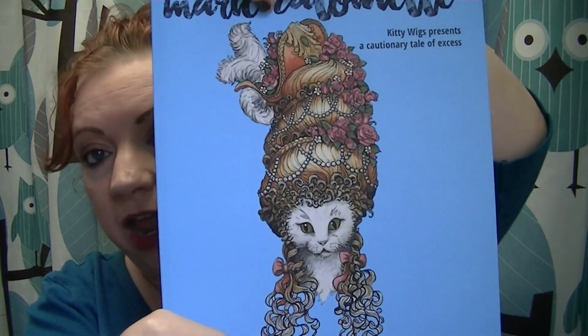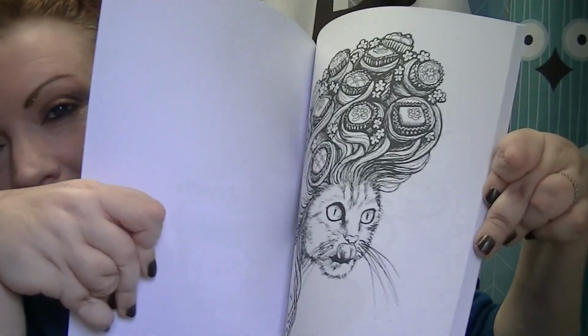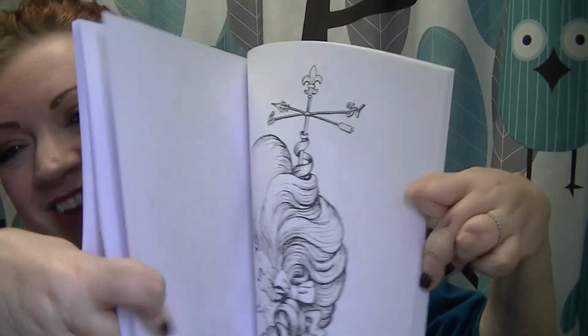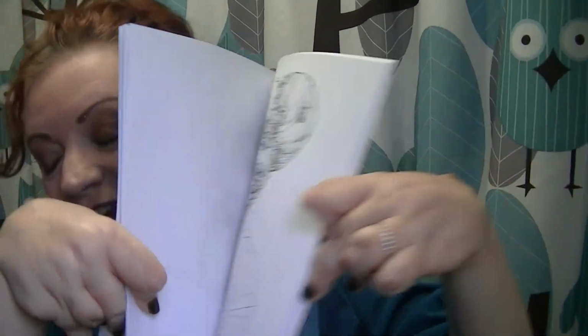I also got this with my Christmas money. This one is called Marie Antoinette: Kitty Wigs presents a cautionary tale of excess. So this is all cats wearing these fancy wigs. It's just hilarious. Seriously, this book delights me. I just get such a kick out of this book. I can't wait to color in it. I haven't colored anything in it yet, but I will be soon, I'm sure.